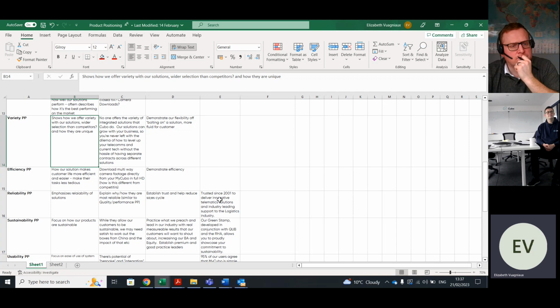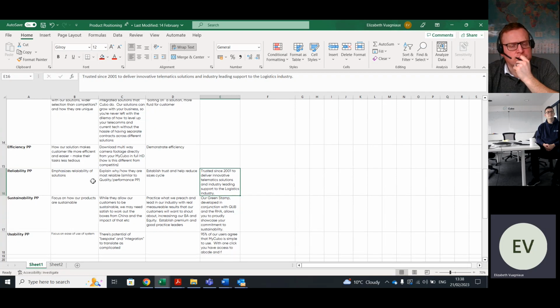Reliability, so if we skip right down to the messaging, for example, we could be saying, trust us since 2001 to deliver innovative telematics solutions and industry-leading support to the logistics industry. This is a little snippet that could be used on the CV show stand, because people might not know Kubo still, they might not have joined the dots, and they might think we're a new company. So something like that underlines the fact that we've been around for a while.